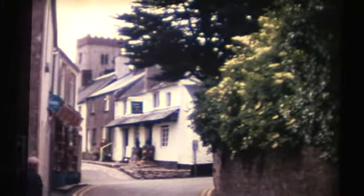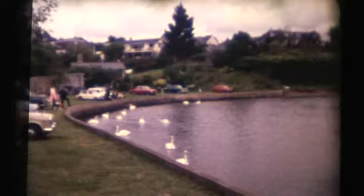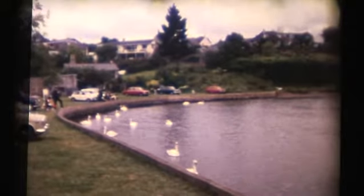Stoke Gabriel is a place of narrow ways looking down on the banks of the River Dart as it widens out to sea. The church was renewed in the 15th century and given a screen and pulpit.